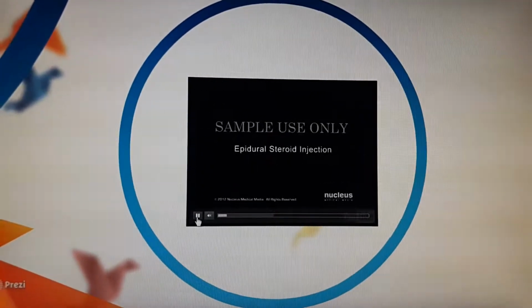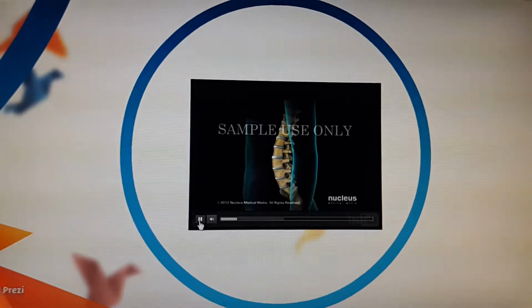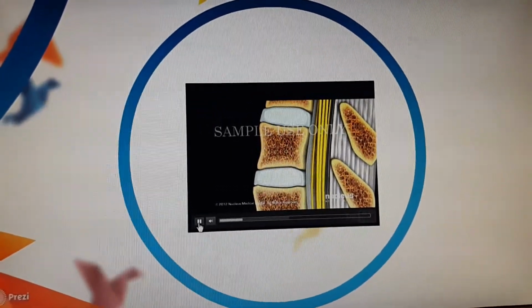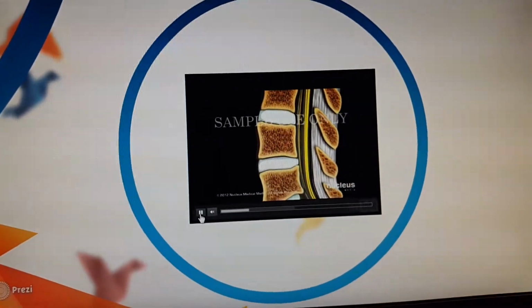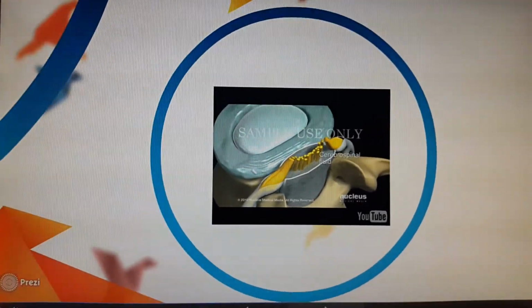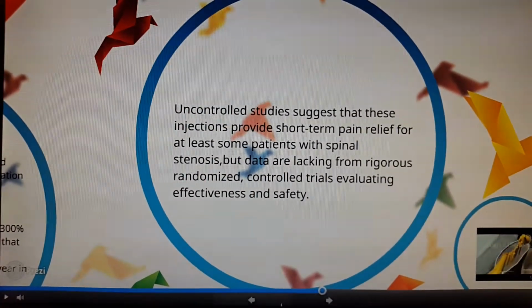Your doctor will give you an epidural steroid injection to reduce inflammation in your spine, reducing pain and allowing time for your condition to heal. The spine consists of bony vertebrae stacked one on the other, shock-absorbing intervertebral discs lying between the vertebrae, ligaments and muscles connecting the bones, and the spinal cord with its branching spinal nerves. The spinal cord is bathed in cerebrospinal fluid and surrounded by a protective membrane called the dura. Just outside this membrane is the epidural space.